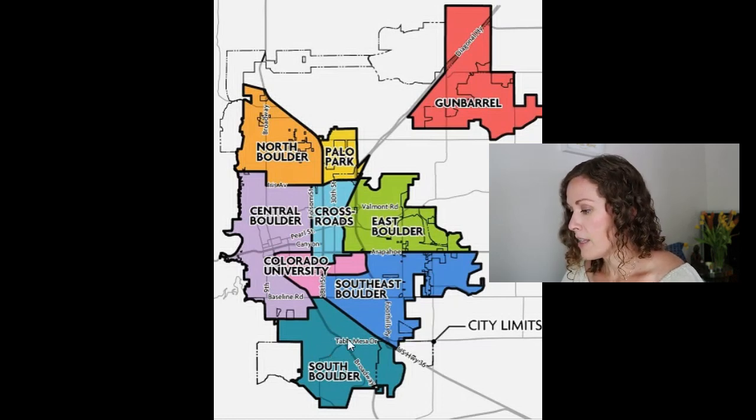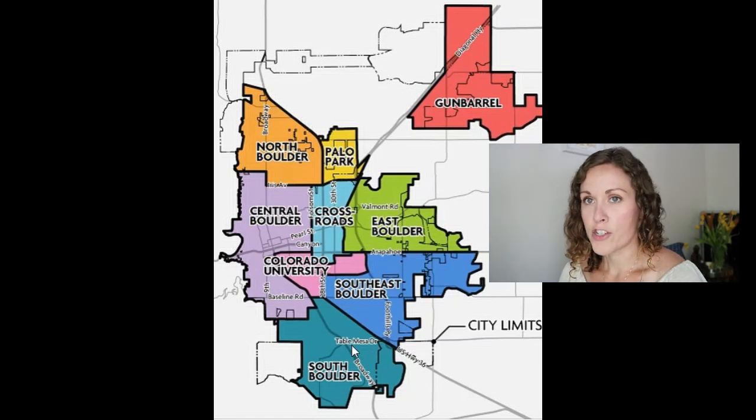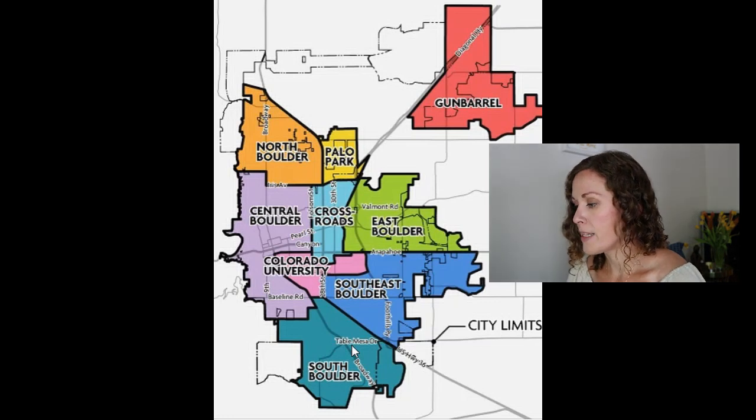There's a lot of, in this area, I don't even know what color this is, teal. There is very old, the original suburbia of Boulder that was built in the 1950s and 60s, and it is still there. And so a lot of those ranch style homes are now rentals, where younger people or people who are going to the university live in roommate situations.